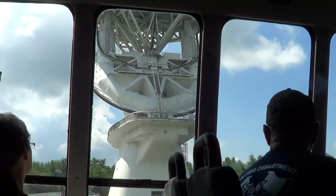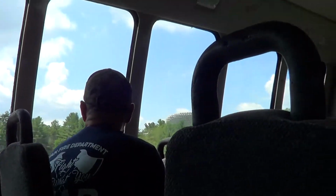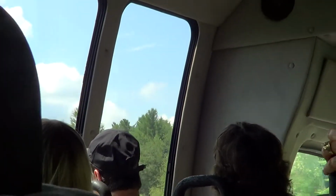Now you might notice this telescope kind of looks like a cargo ship. At least the bottom half of it looks sort of like the front end of a cargo ship. And that's because we actually contracted the construction of this telescope to a shipbuilding company. So it kind of shows.